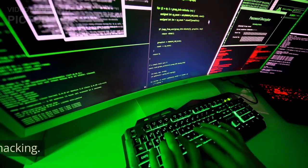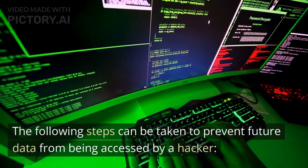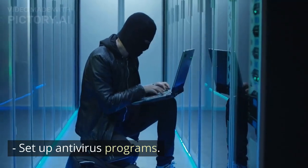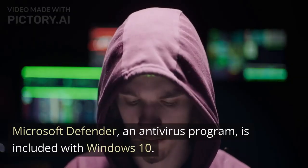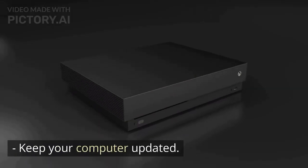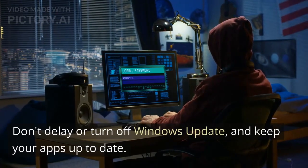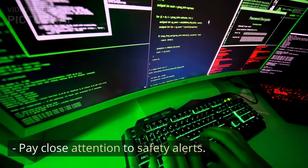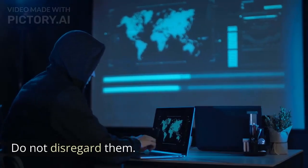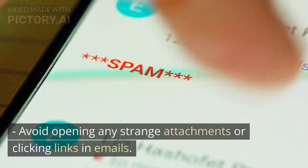5. Eliminate potential hacking. The following steps can be taken to prevent future data from being accessed by a hacker. Set up antivirus programs. Microsoft Defender, an antivirus program, is included with Windows 10. Keep your computer updated. Don't delay or turn off Windows Update, and keep your apps up to date. Pay close attention to safety alerts. They exist for a purpose. Do not disregard them.